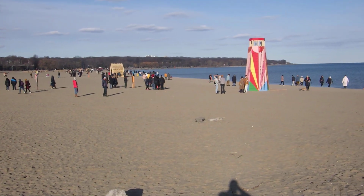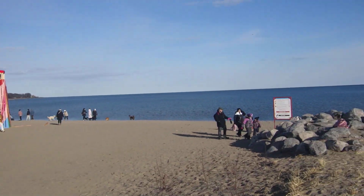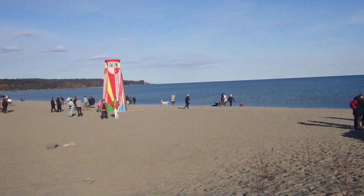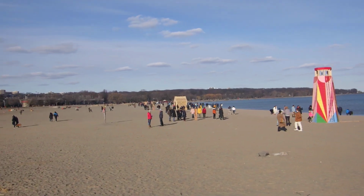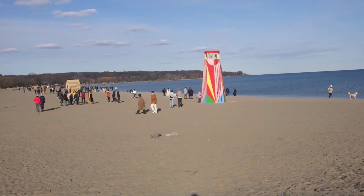This is what people here in Toronto do in February in the winter. So it's a sunny day. As you can see, it's 5 degrees Celsius. I think the high for today was 6 degrees Celsius. And this is a civic holiday. It's called Family Day.